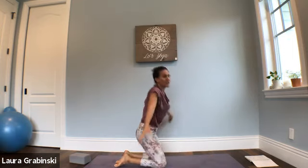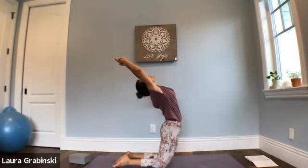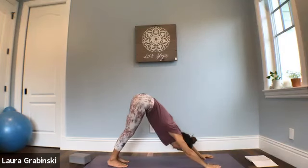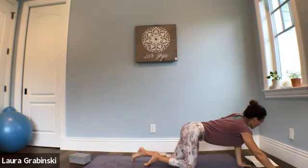Inhale, Ustrasana, any way you would like, camel pose. Exhale, extend back. Inhale, tabletop to downward dog for five breaths. Exhale. If you need a child's pose, of course, take a child's pose.